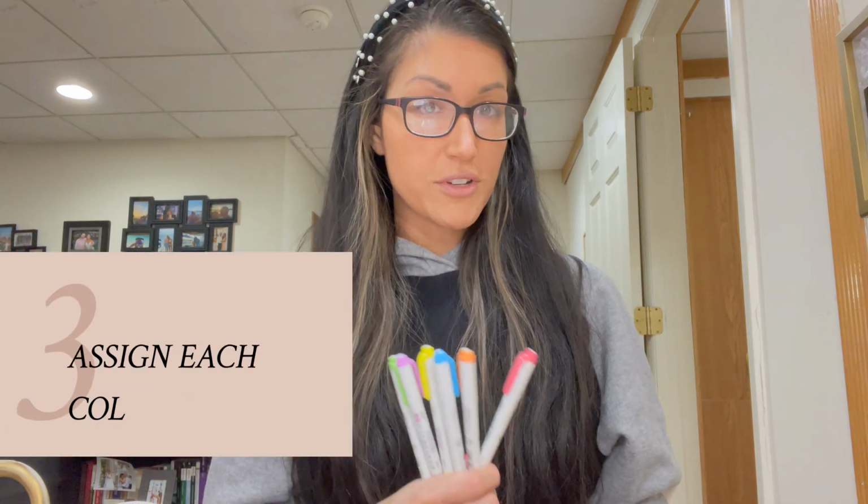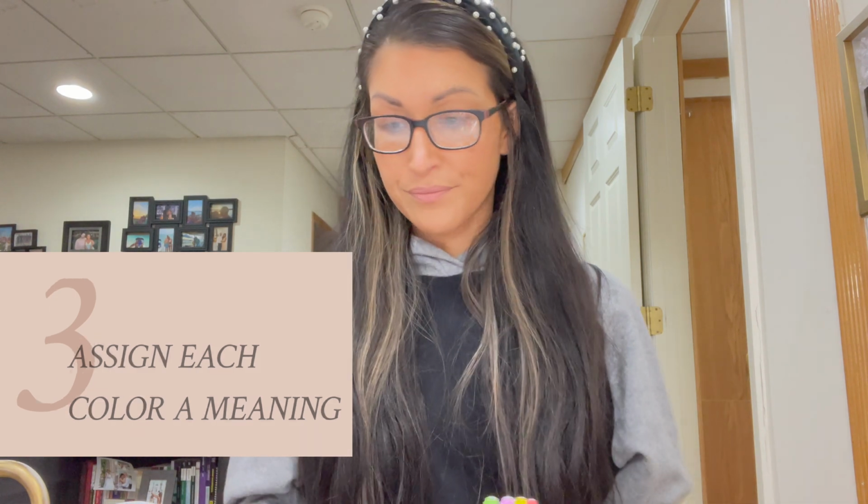So I assign each particular highlighter color a meaning. For example, if I am highlighting something in the casebook in orange, it's typically a statute or a rule of law that has come out of a court decision or a common law rule of law. And I also use the orange highlighter when I am briefing my cases in the book because I will highlight in orange the rule that comes out of the case. So it's consistent all the way through my casebook.